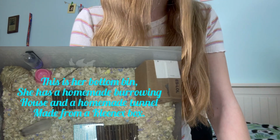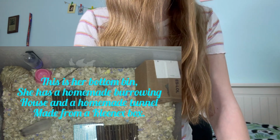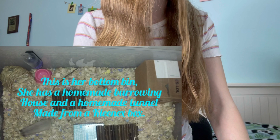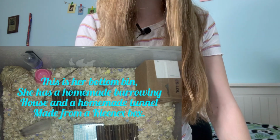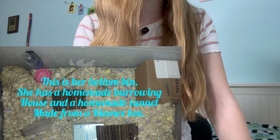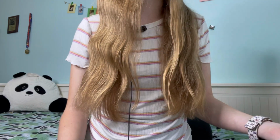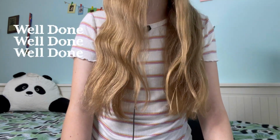I love her bottom bin. I think it's great. She has more room to run around. I think that's a very smart idea to have more of a burrowing bin where there's not quite as many things in there, and it's just for her to kind of burrow and run around. I love everything in her bottom bin, and I just love Cinders' cage, and I love Cinders, so yeah, great job.